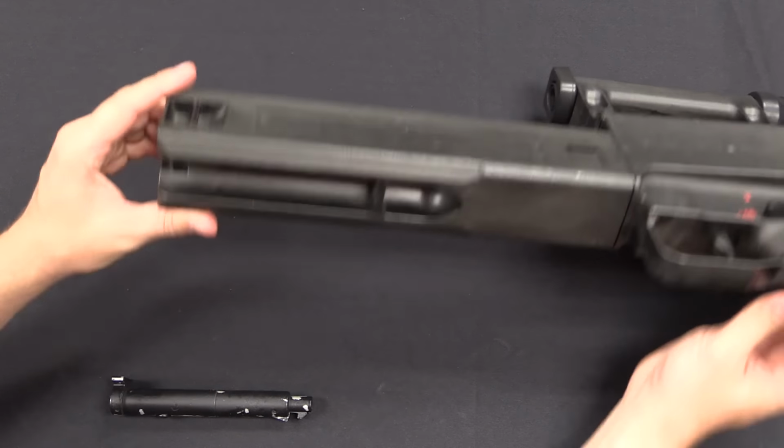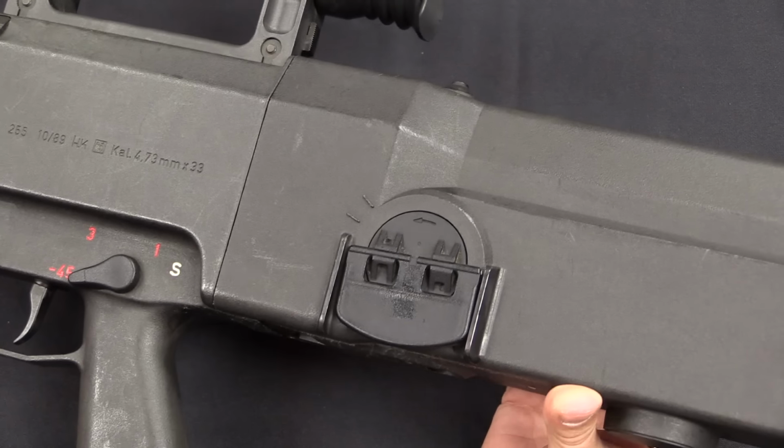Now, I talked about the use of this rotating drum bolt, and what that means is you basically have a winder instead of a linear charging handle. So there is this handy little arrow there, and in order to charge this, you rotate it like so. 1 full revolution.